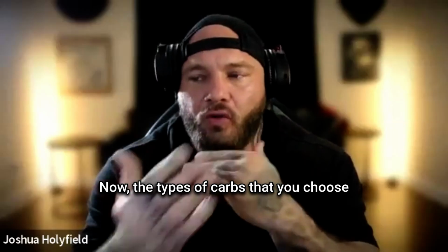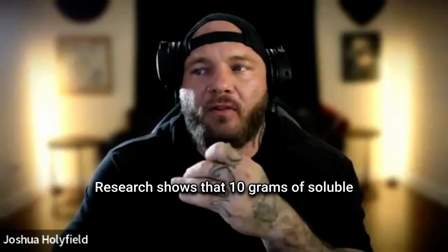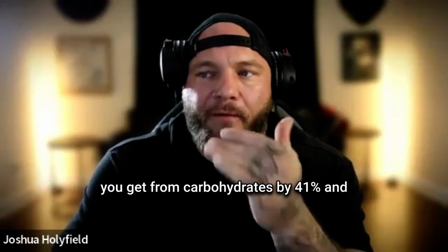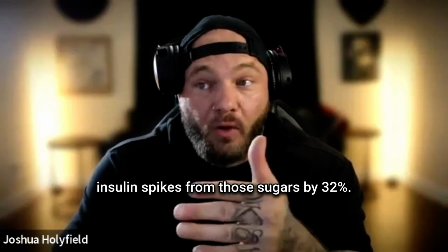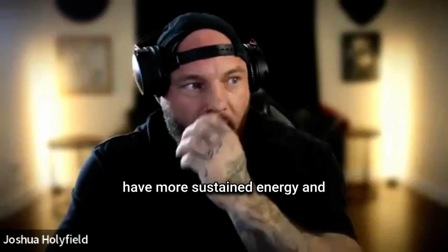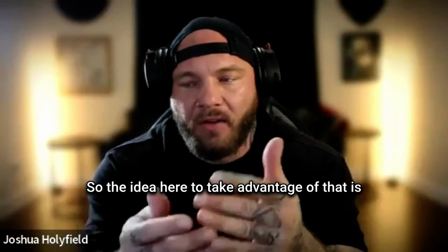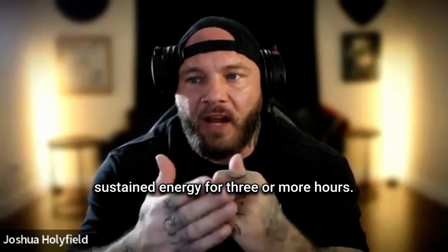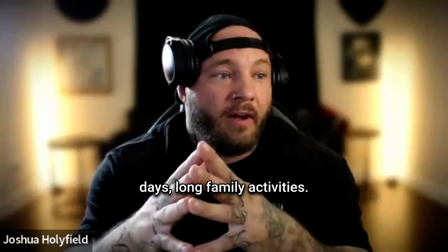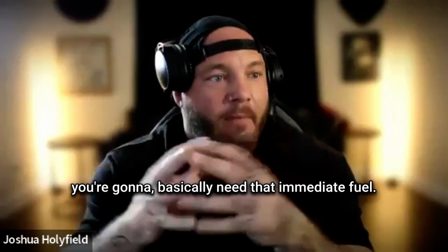Now, the types of carbs that you choose matter based upon what you need them for. Research shows that 10 grams of soluble fiber daily reduces blood sugar spikes that you get from carbohydrates by 41% and insulin spikes from those sugars by 32%. So basically what that means is you have more sustained energy and fewer crashes throughout your day. So the idea here to take advantage of that is you want to do high fiber carbs when you need sustained energy for 3 or more hours, thinking demanding work days, long family activities, and low fiber, simple carbs around times where you're going to need that immediate fuel.